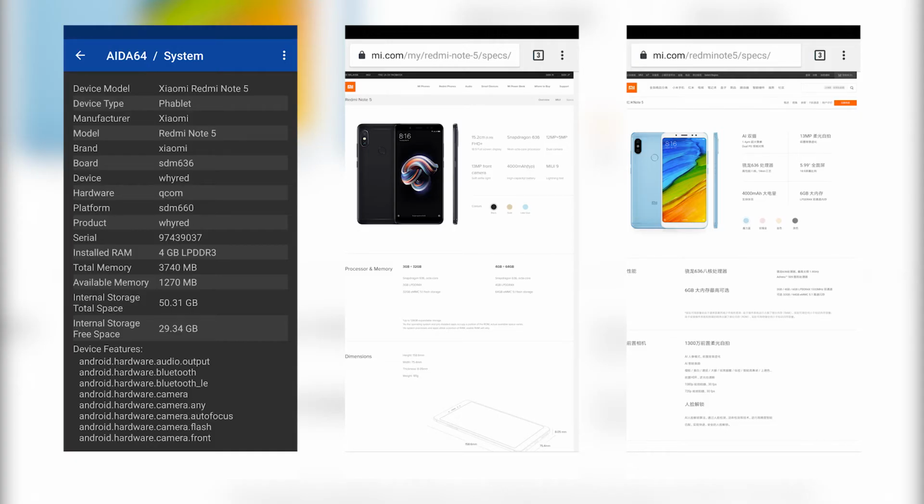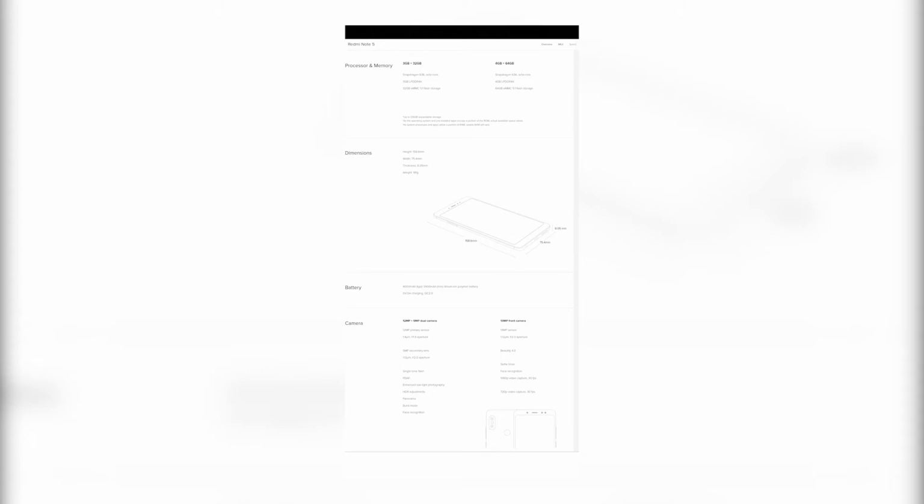There are 2 things that I find contradict with what Xiaomi claimed: the RAM used and the version of Qualcomm Quick Charge. Xiaomi claimed that the Redmi Note 5 has LPDDR4X RAM, but when I checked using AIDA64, it shows that the unit I have has LPDDR3 RAM. Aside from that, during the presentation of the China Redmi Note 5, Xiaomi claimed that it supports Qualcomm Quick Charge 3.0. However, the Redmi Note 5 that is selling in Malaysia only supports Qualcomm Quick Charge 2.0.